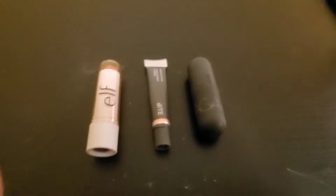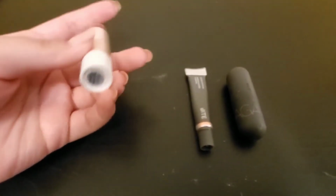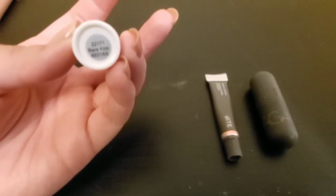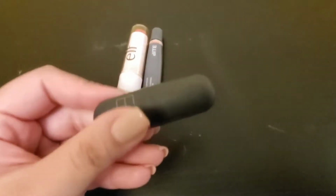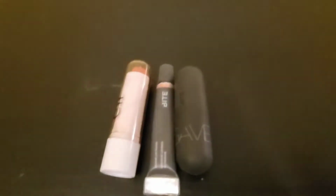This category is lip balms. Here is the e.l.f. one. I don't remember the actual name of this, but it is in the color Bare Kiss because it is a tinted lip balm. This one's also a tinted lip balm. This one's also a tinted lip balm. This one I believe is in the color Champagne. So disorganized right now, but that's Champagne. So it is tinted. And then I also have this one right here, the Bite Agave lip balm. So those are all my lip balms.